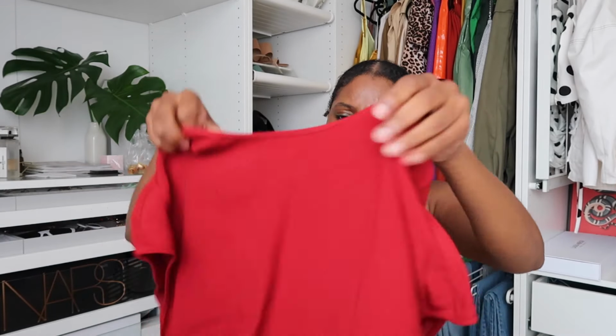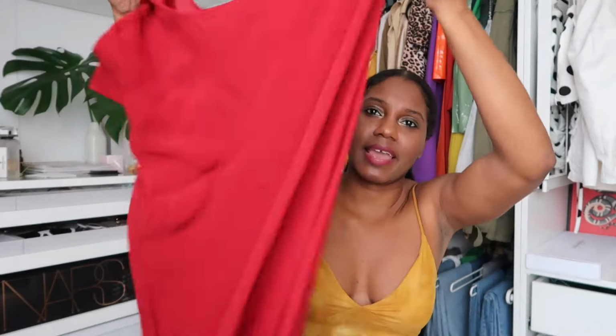But yeah, I love this fabric. I actually think this is some kind of mixed linen because it's quite heavy. And I don't have a lot of red things, so it's nice to invest in a red piece.